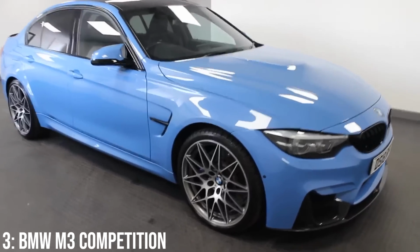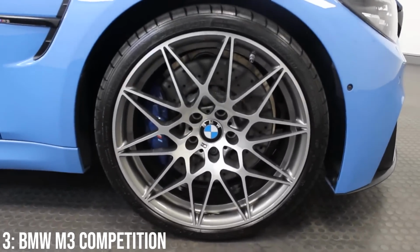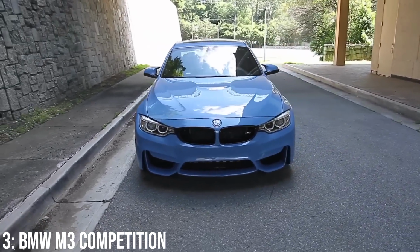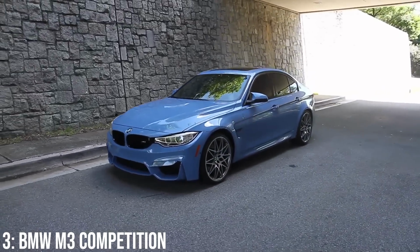It was the first time the M3 only came as a saloon, as the M4 obviously took the coupe and convertible and there was no touring, so you'll only be getting our super saloon, and I think these look incredibly good with a liberal smattering of carbon fiber and performance parts. As they do look aggressive as standard, they look even more so when clad in carbon.